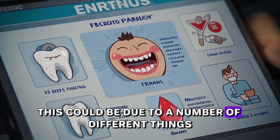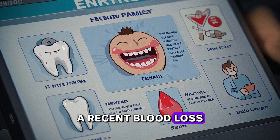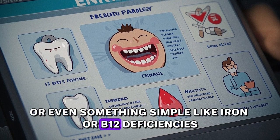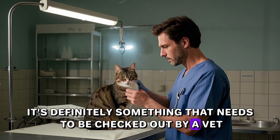This could be due to a number of different things, including internal bleeding, a recent blood loss, or even something simple like iron or B12 deficiencies. But either way, it's definitely something that needs to be checked out by a vet.